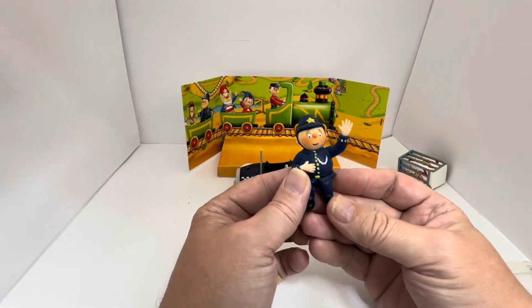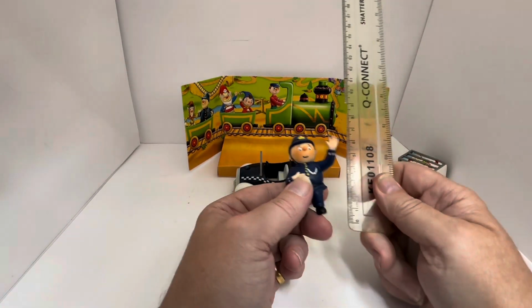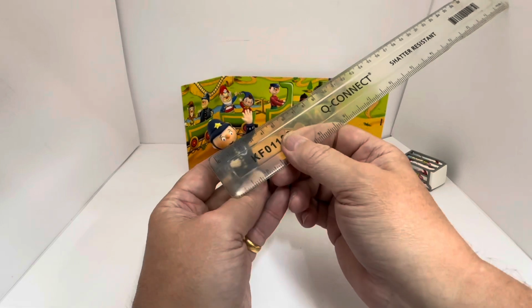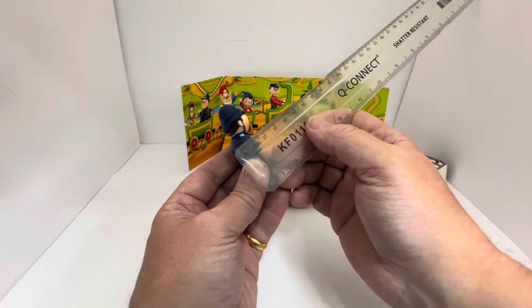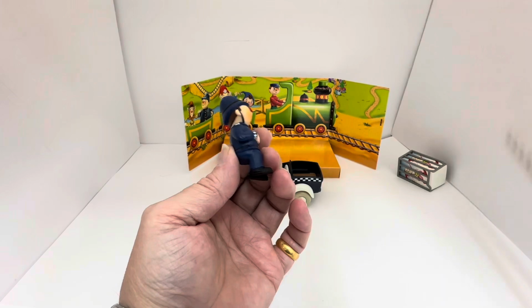Obviously it comes with PC Plod, and there is PC Plod, and he looks exactly like he does on the television show, in the books, and what have you. PC Plod measures about 6 centimeters tall. He is 4 centimeters wide, I should say, and about 2 centimeters in depth.